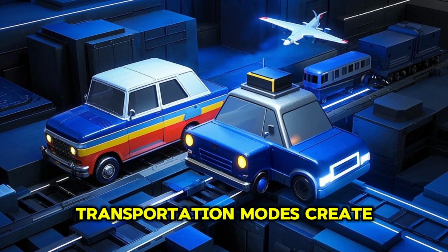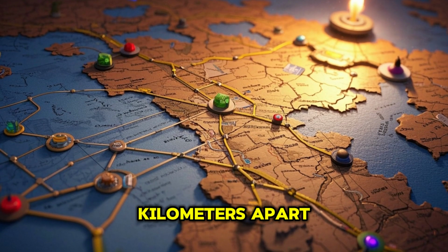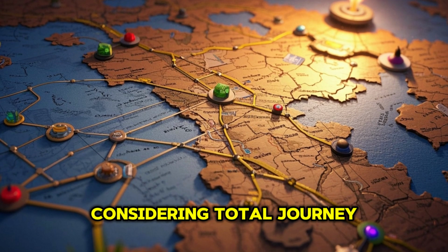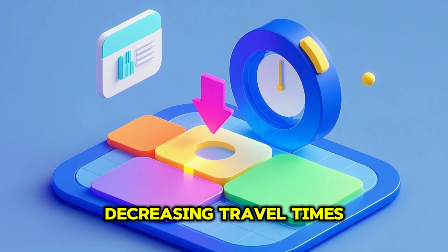The economics of transportation modes create natural sweet spots for different technologies. For cities 200 to 800 kilometers apart, high-speed rail typically outperforms both cars and planes when considering total journey time. Maglev's primary advantage is extending this competitive range by decreasing travel times.